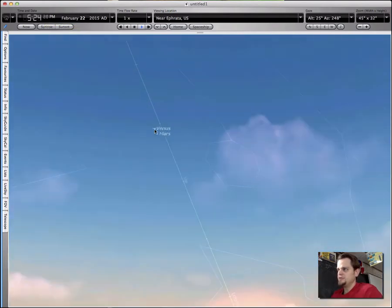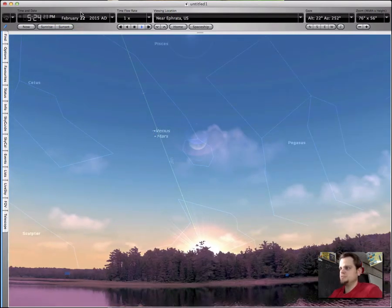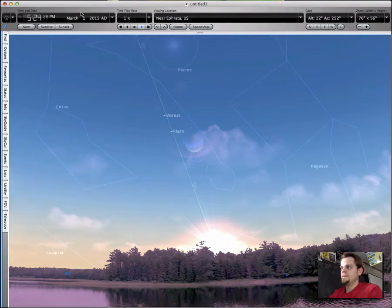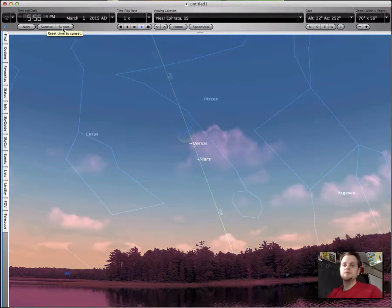Let's zoom out for the rest of the month. You'll notice that as the month goes by, they start splitting apart again, and Mars starts getting closer to the sun, and Venus is still pretty much on its way up. So, Venus and Mars around sunset, look in the west.